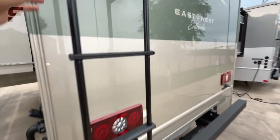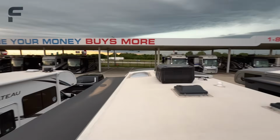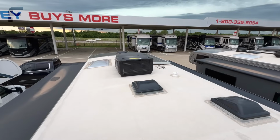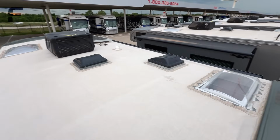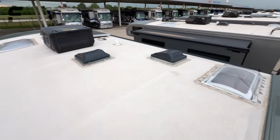Going up onto the roof, let's see what's going on up here. Okay, pretty simple. You just have your AC up here. It looks like a 200-watt solar panel up there as well. Keep in mind on any RV, whether it's a motorhome, travel trailer, fifth wheel, whatever it may be, getting up here on your roof and checking your seams to make sure there's no holes, cracks, or anything like that is always going to be very important.